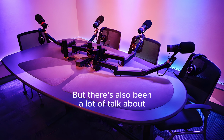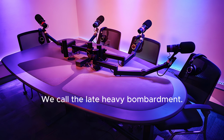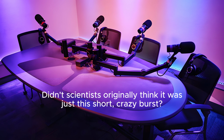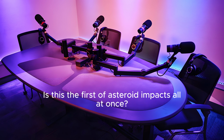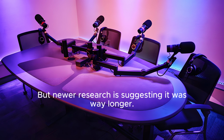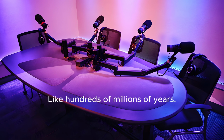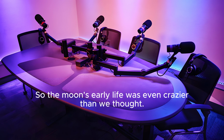But there's also been a lot of talk about this period of intense asteroid bombardment. We call it the late heavy bombardment. Yeah, I remember reading about that. Didn't scientists originally think it was just this short, crazy burst of asteroid impacts all at once? Yeah, that was the initial idea based on samples from the Apollo missions, but newer research is suggesting it was way longer, like hundreds of millions of years. So the moon's early life was even crazier than we thought.